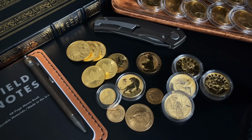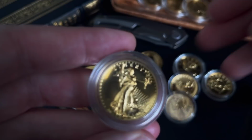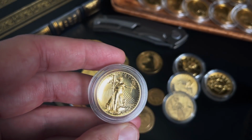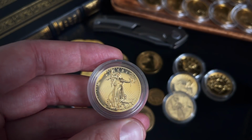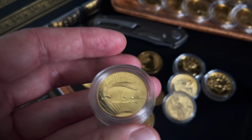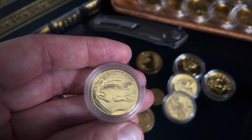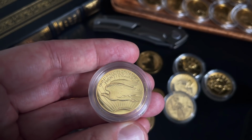And I'm going to grab one more coin because I mentioned that the Mustang was my second favorite coin from the US Mint. This has to be my first. This is the 2009 Ultra High Relief Double Eagle. Now this is kind of an odd coin. It has a 27 millimeter diameter, and I believe it has a 4 millimeter thickness.